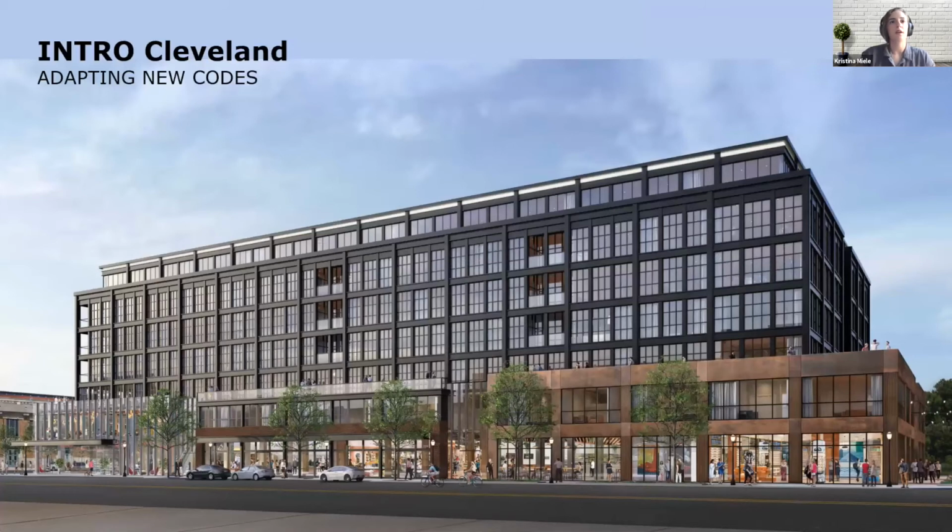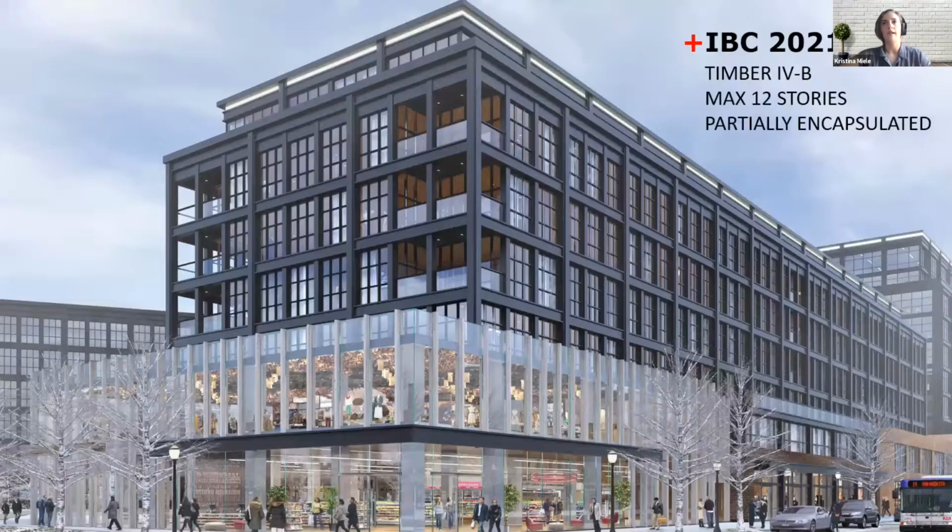And then third, this is the Intro Cleveland building, which is just about to be under construction in Cleveland, Ohio. This was one of the first adopters of the 2021 building code, in that it was pushing the height limits that the current building code allows for tall wood buildings. And this was both a challenge, has been a challenge, and also really exciting to work through some of the intricacies of the 2021 building code.